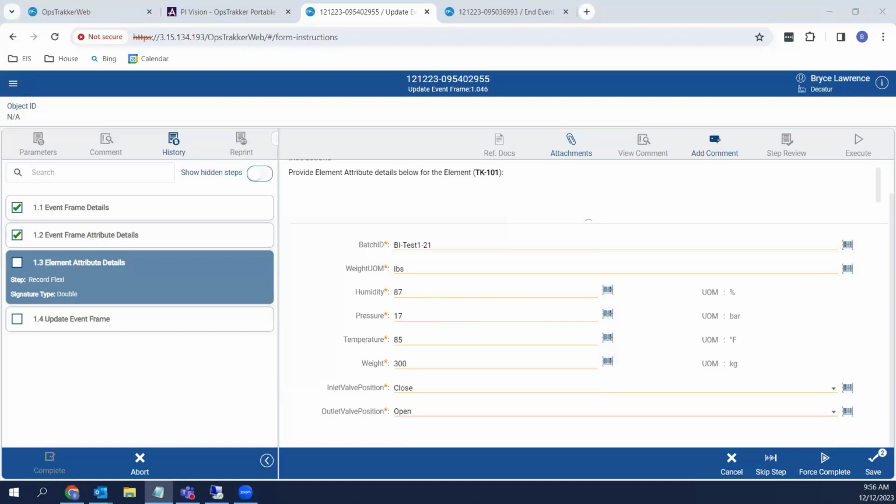Jack, any questions? One question came up. We have an audit trail for the event frame. Any modifications to the event frame as well?